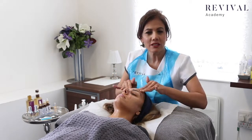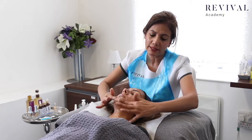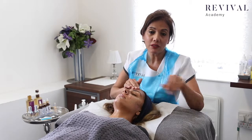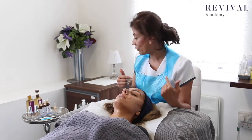And because there isn't massage in this treatment, it's actually quite nice to prolong your cleanse. If she had makeup on, I definitely would do 2 cleanses, but if she hasn't got makeup on, there's no reason. I'm going to tone it off after this.